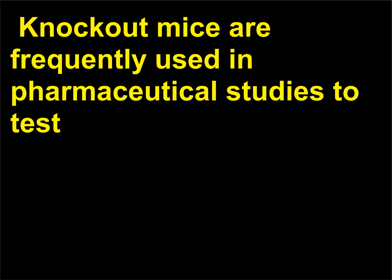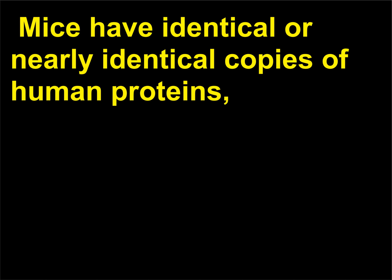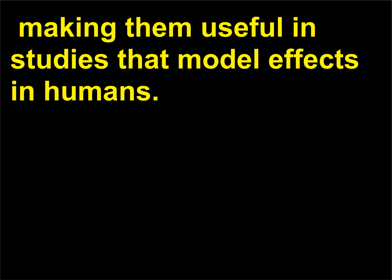Knockout mice are frequently used in pharmaceutical studies to test the potential for a particular human enzyme as a therapy target. Mice have identical or nearly identical copies of human proteins, making them useful in studies that model effects in humans.